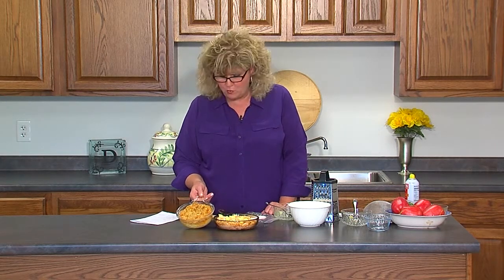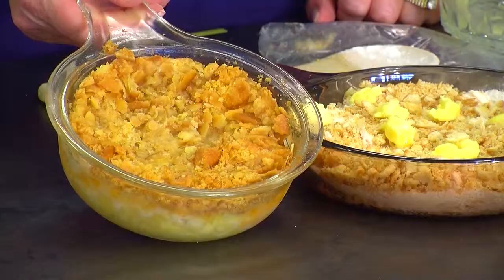You can see that your oven may be a little bit, the temperature may be a little bit different than mine. I would say after 10 or 15 minutes, open the door and look. You don't want your crackers burned on the top. You just want them a little golden brown. And here's one that I made tonight, or actually I made it this morning. And it turns out great.